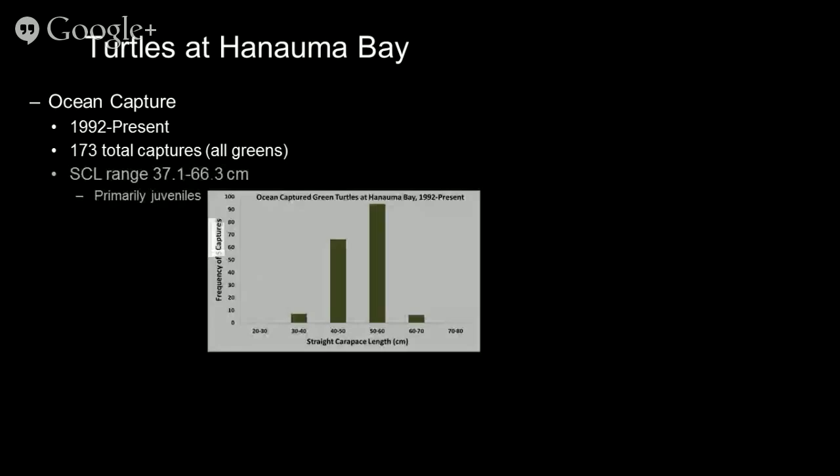So, turtles in Hanauma Bay. It's like a tongue twister. So ocean capture, that's what we do when we come to study the turtles here. We've been coming here since 1992, so it's been quite a while that we've been here. And since that time, we've caught 173 total captures. So 173 capture events. All of them have been green turtles.